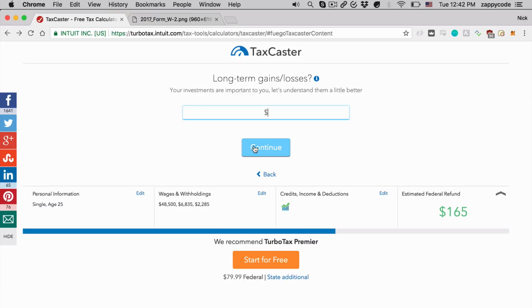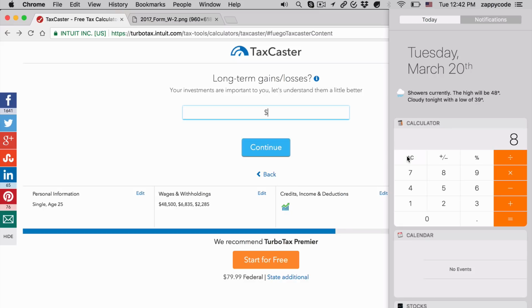Continue. All right, so now long-term gains. So let's say that back in like 2013, I bought 5 Bitcoins for $200 each. So my cost basis in these Bitcoins is $1,000. And then let's say this year it hit $7,000. I'm like, there's no way it's going any higher than that.